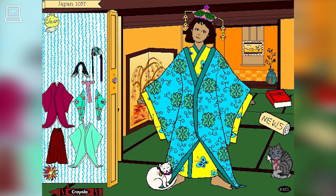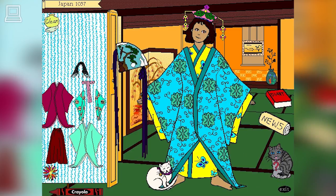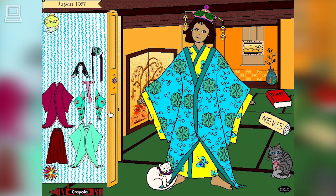The women in Masako's palace have very long hair, sometimes even to the floor. At night, they wipe off their painted eyebrows and draw new ones high on their foreheads in the morning. Princess Masako's special belt is called an obi. It ties at the waist.